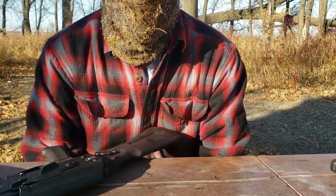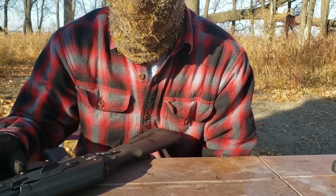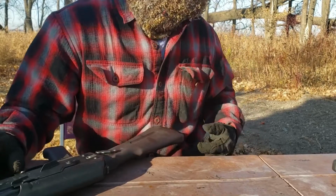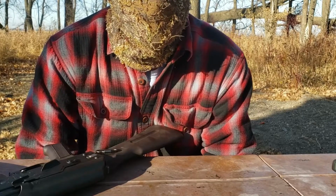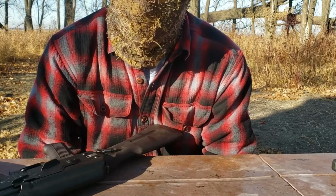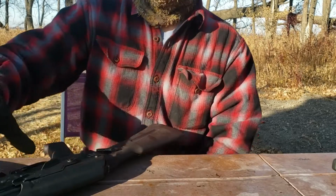PSA AK101 review. We have finally hit 1000 rounds with the gun. Well, a little over 1000. Probably around 1200, maybe 1300 rounds, because when I first got the gun, I took a whole case of Tula and fired it. I had an extra case over, so I had probably a couple hundred rounds in that case. But this gun's around the 1300 mark as we speak, 1200, somewhere around there. But we're going to go over the gun now. So let's get into it.